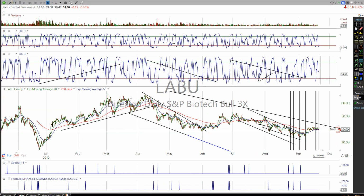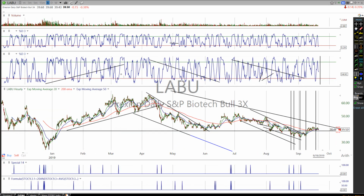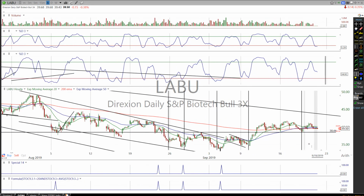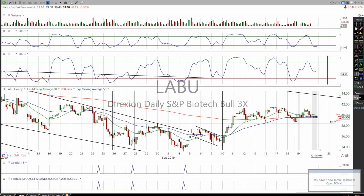Right now you can tell that this is the hourly. It has been trending down. So we had the downward trend and it popped. Now another downward trend, a little pop. Something I'm currently watching, but it's not on the list.